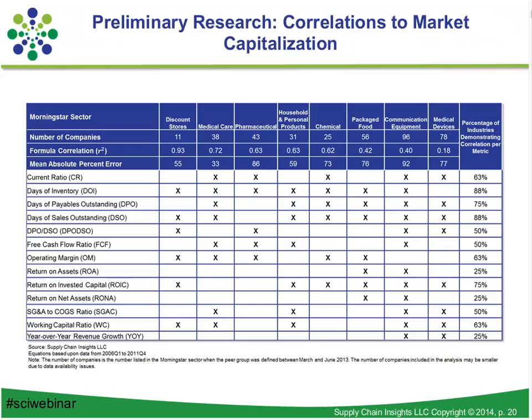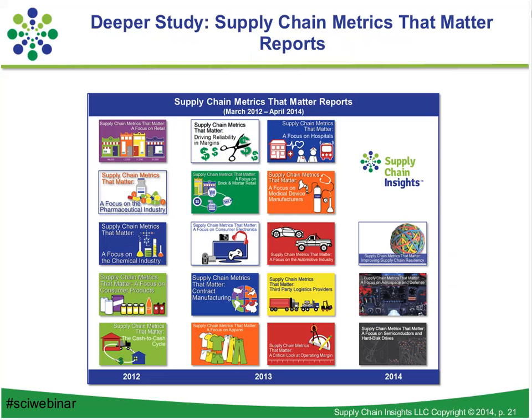Now, in this work, what we found was return on assets, which is often used as a measurement of manufacturing excellence, is actually not very highly correlated to market capitalization. But something like inventory management, which we're really not very good at, has a very high correlation. And so what we decided in terms of metrics to work on for looking at supply chain excellence is we decided that across the model of the effective frontier, we would pick a metric in each of the categories that was tightly correlated to market capitalization.